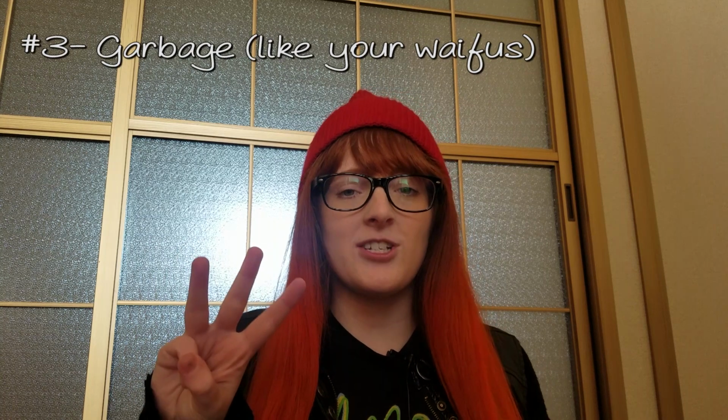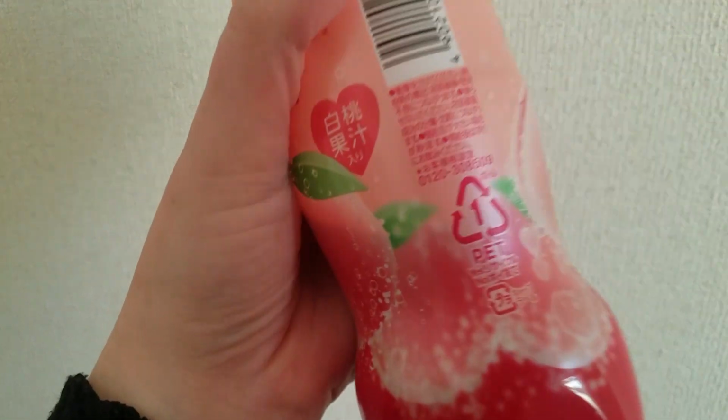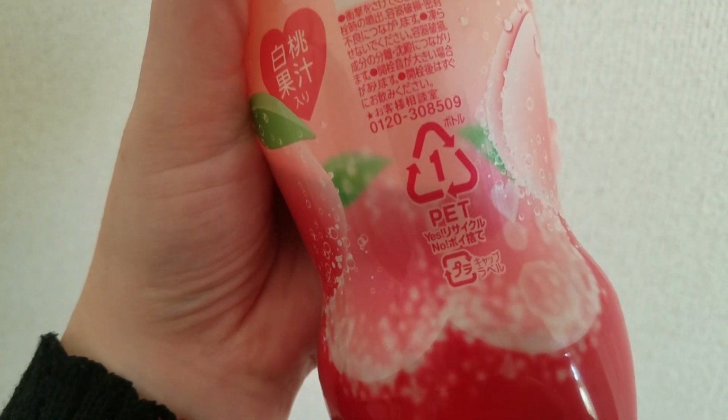Number 3 is garbage and how it's taken care of and how it can actually affect your apartment. So if you've been to Japan, it might not be a surprise to you that it's very common to have trash can bins for different items, such as plastic or soda bottles or paper, for example. These trash rules are also used in the Japanese home, meaning your trash has to be separated.